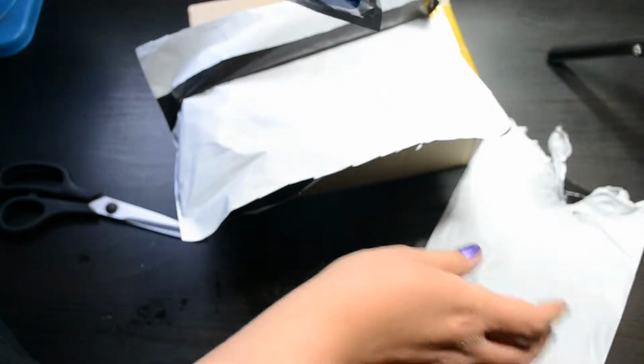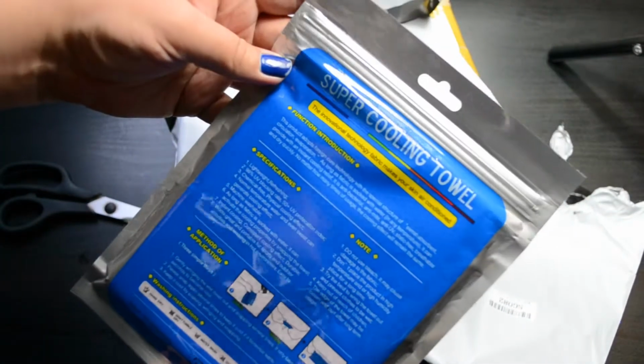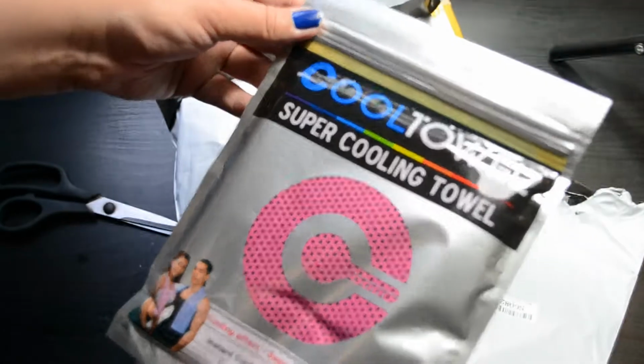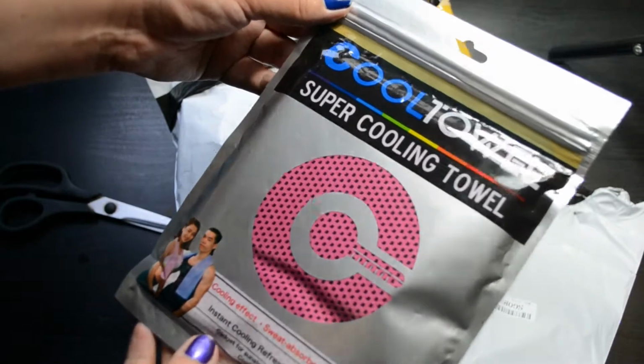It turned out to be a super cooling towel. I've never had one of these before. I don't really have much of a purpose for it, to be honest. I don't really do much exercise. It looks like it's more designed for athletic people. Most exercise I ever do is chase my 2-year-old toddler around.